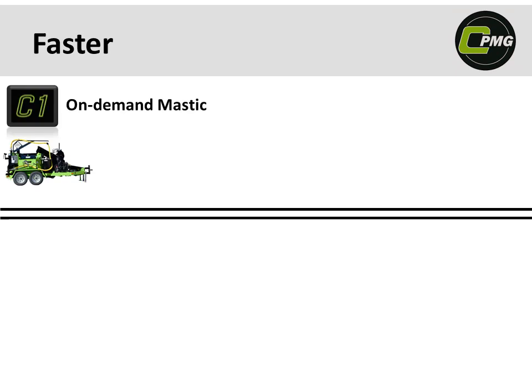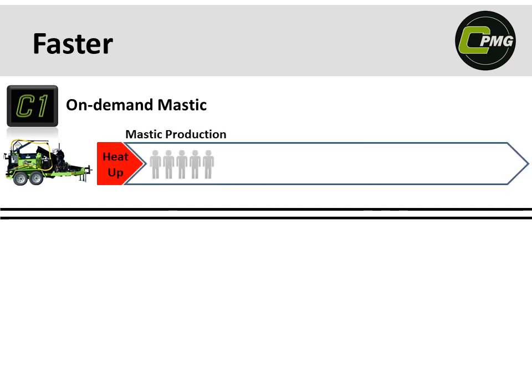The C1 is designed to produce a steady stream of mastic all day once it's heated up. The heat up time is best in class in less than 1 hour. Once it's hot, even wet aggregate can be dumped out of the tow vehicle into the machine and it will produce consistent mastic continuously. Over an 8-hour shift, the machine can make over 24,000 pounds of mastic.